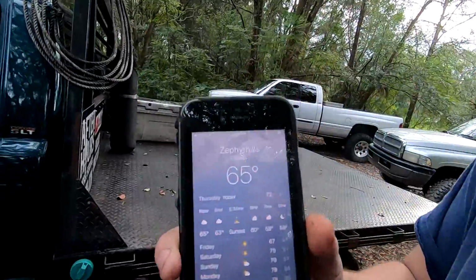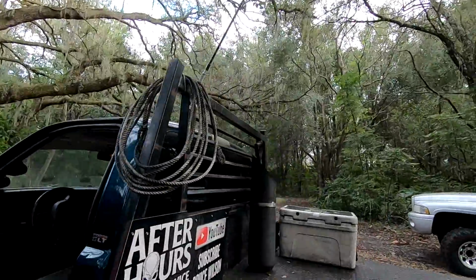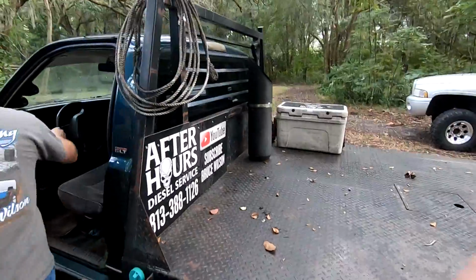It's getting colder and, oh shit, it's 65 degrees. Here, cold train. It's definitely gonna be a cold start for days here, boys.